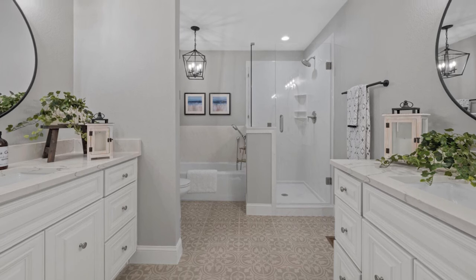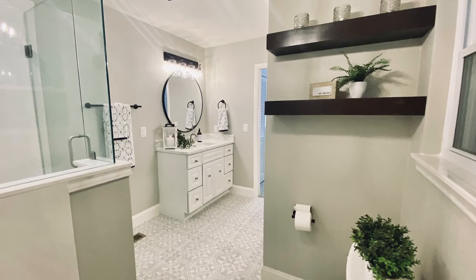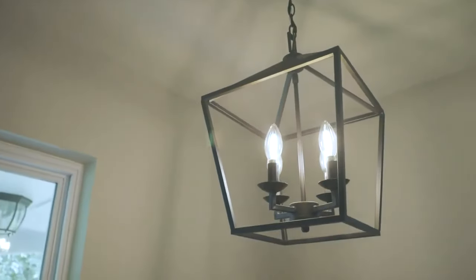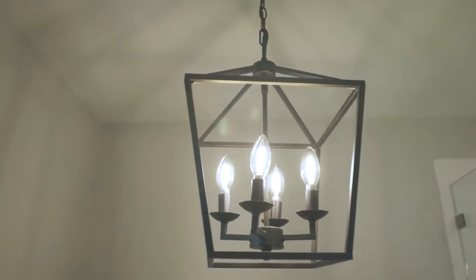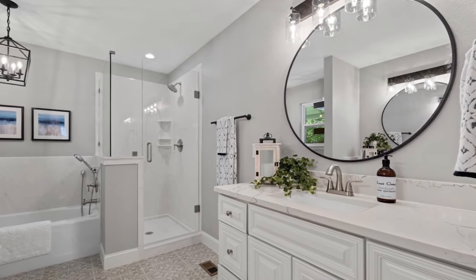And on the other side of that, for very little expense, we had some custom shelves built in a brown wood to complement the color scheme and bring some of that deepness into the tones on the wall by the toilet. We also brought in a beautiful black light fixture. I love to bring elegance into a bathroom. And then I chose black mirrors and black light fixtures to tie it in to the rest of the house.